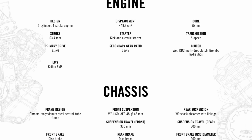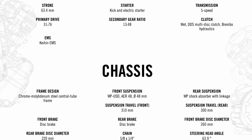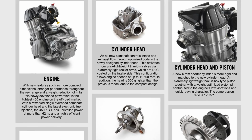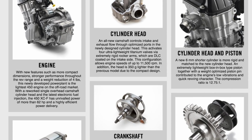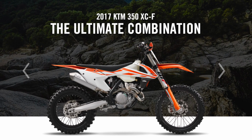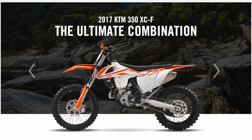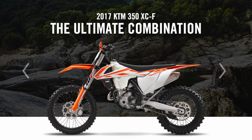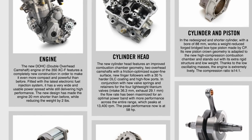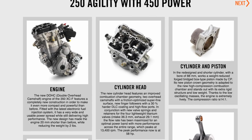So here's a couple more bullet points for you. Basically, the 250SX is the motocross version of these two-stroke bikes, and that same platform, the frame and essentially the new motor, is going into the 300XC and the 250XC. That frame also goes in the 300XC-W and the 250XC-W. And then they've added to the lineup a 150XC-W. So gone is the 200XC-W, and now we're going to get a 150XC-W. I think that's going to be pretty dang cool.